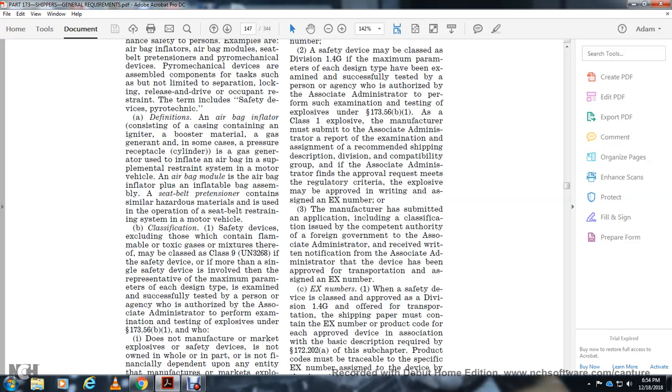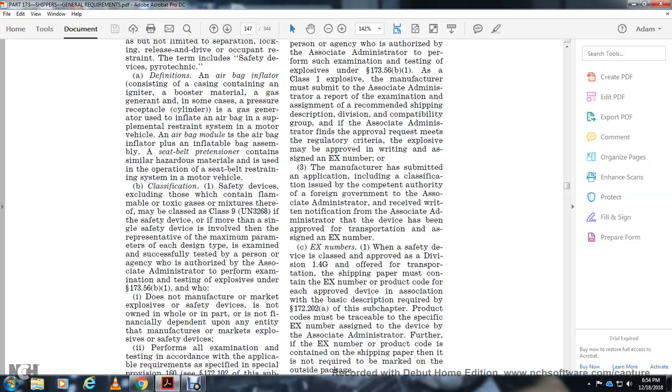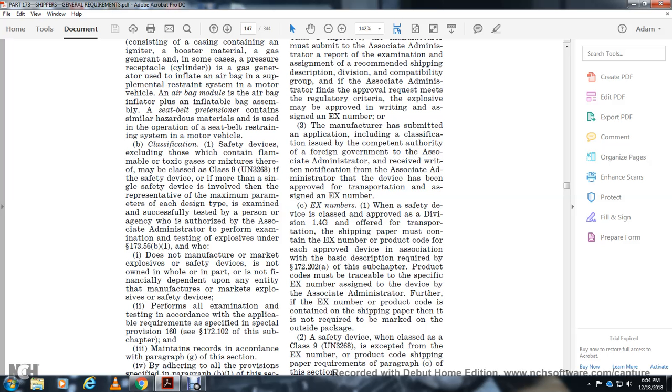Therefore, it may be classified as Class 9 if the safety device, or if any more than a single safety device, is involved, with a representative of the maximum parameter of each design type examined and successfully tested in person by an agency authorized by the Associated Administrator to perform the examination and testing as well under 173.56(b)(1), and does not manufacture for the market with the explosive safety device owned in whole or in part, but not in a financially dependent relationship with the entity of the manufacturer.